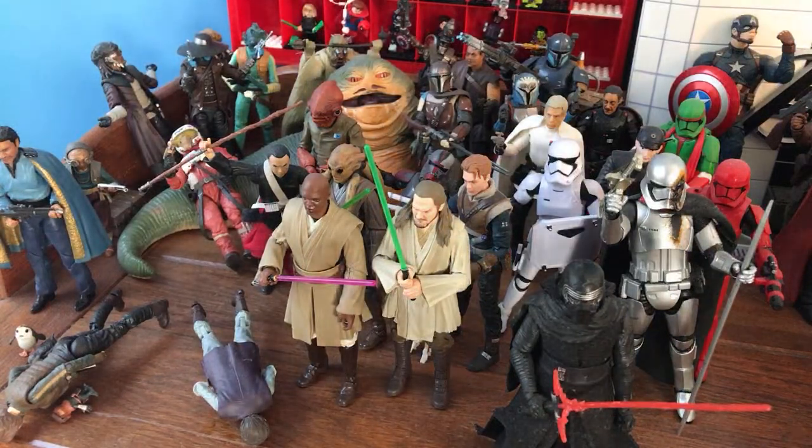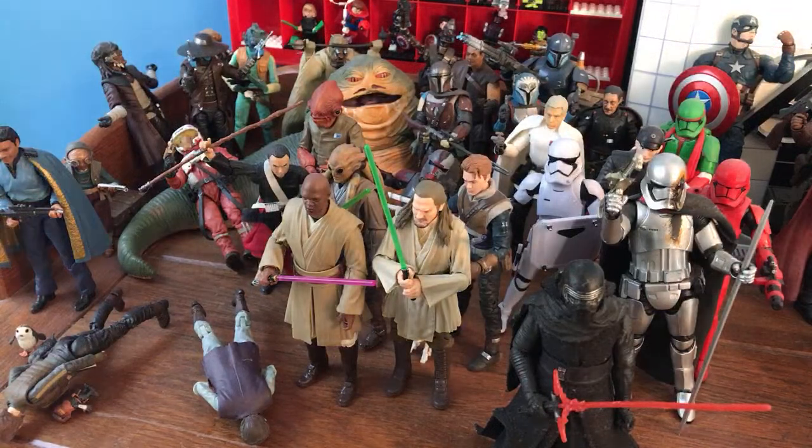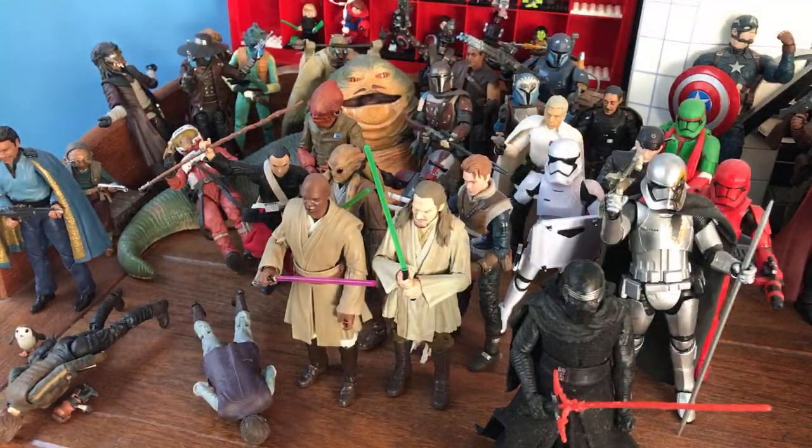After I missed out on getting him that day in early 2016, I didn't see him in a store again until I saw him in a comic shop in January of this year. So at the very least, the story had a happy ending.